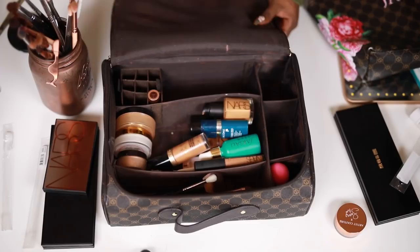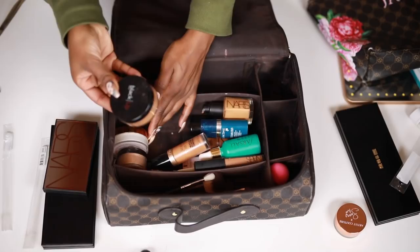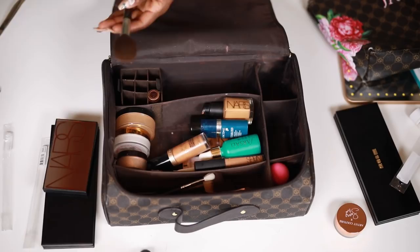Oh, but this one I use a lot for my inner corner. This is the E45 because she's really tapered. She's really good for really small areas. So remember how I told you guys I use a powder to dust off the bake? Well, there's really only one type of brush I use for this step, and that is just something long, fluffy, but also really tapered. So I'm gonna pack that.